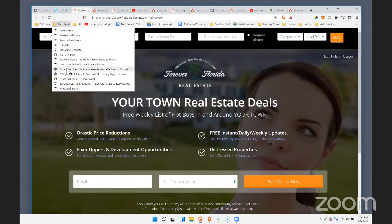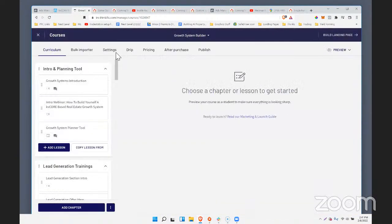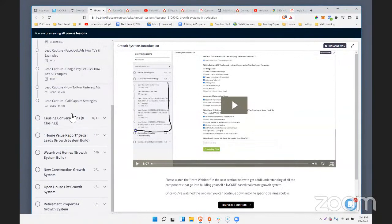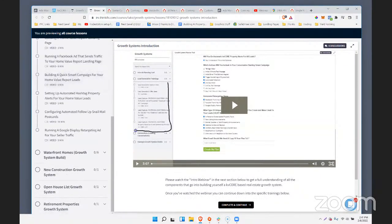A lot of the structure for all this is in the growth system section of Core Next Level. So if we go into Core Next Level, I may need to update. I built the core of this about a year ago, but it's still all relevant. You can go through the content here and go step-by-step on how to build these things out. Real estate web funnels, basically.